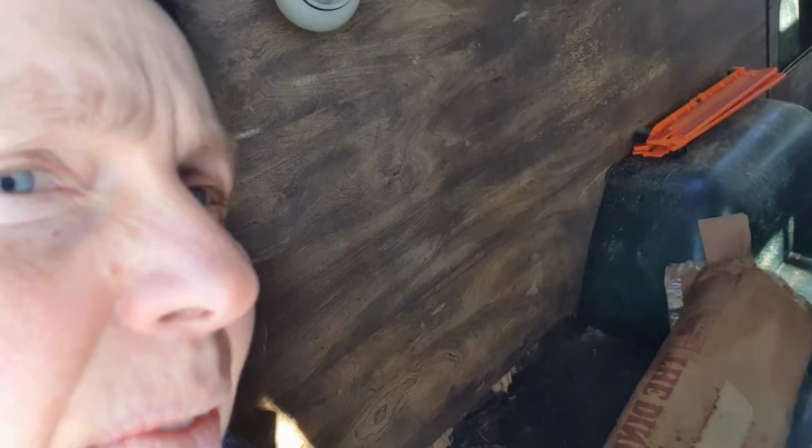But I think what I'm going to have to do is just totally take out all the walls and stuff in here, which kind of sucks because it's going to be a lot of work, but I don't know. I mean, I've seen like vans and cars and stuff in worse shape than this thing, and so they had to do a total restoration job, so at least this one, it's not gonna be that bad.